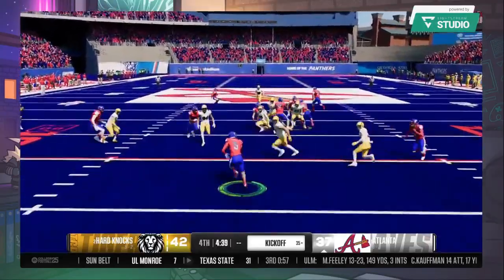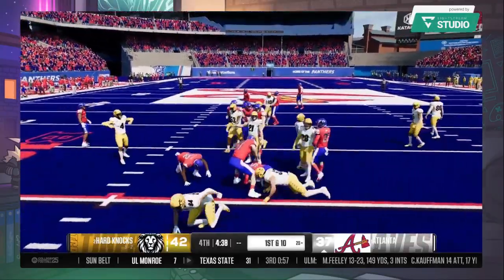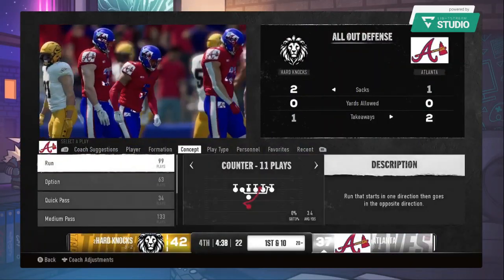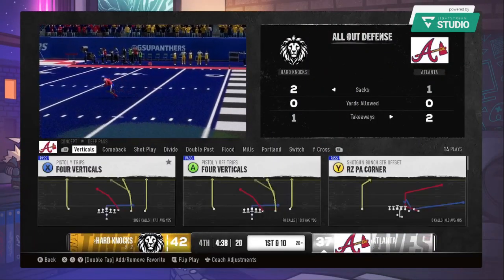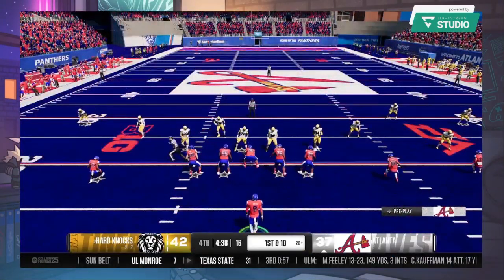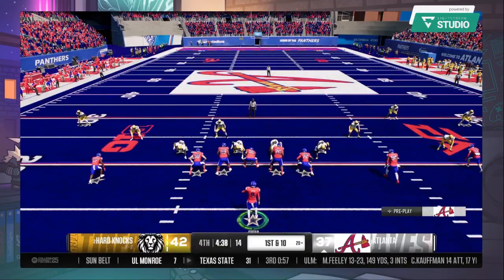And he takes this from inside the 5. And he stopped at the 20. Tried to make something happen, but that's good coverage there. The offense will take over. First and 10. Got it. Here's the first play of the drive now from the 20-yard line.